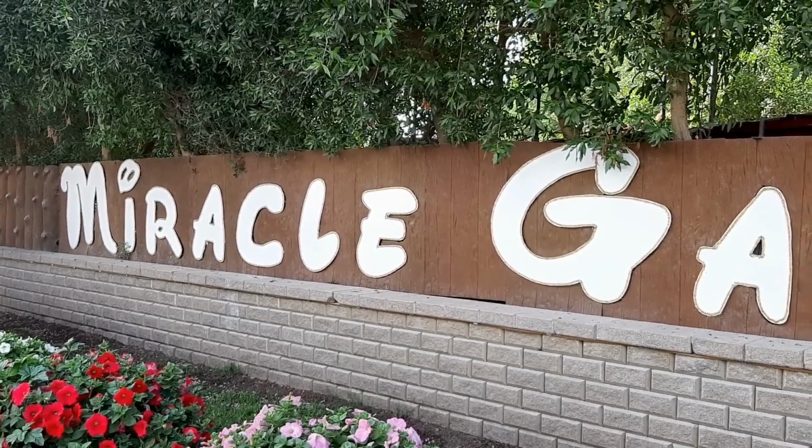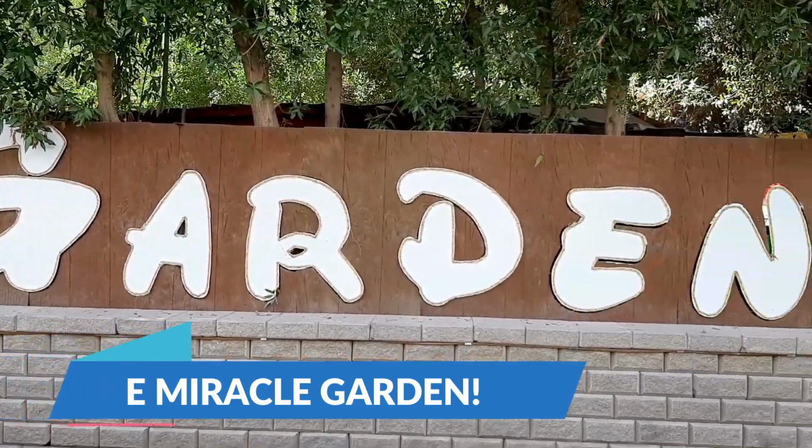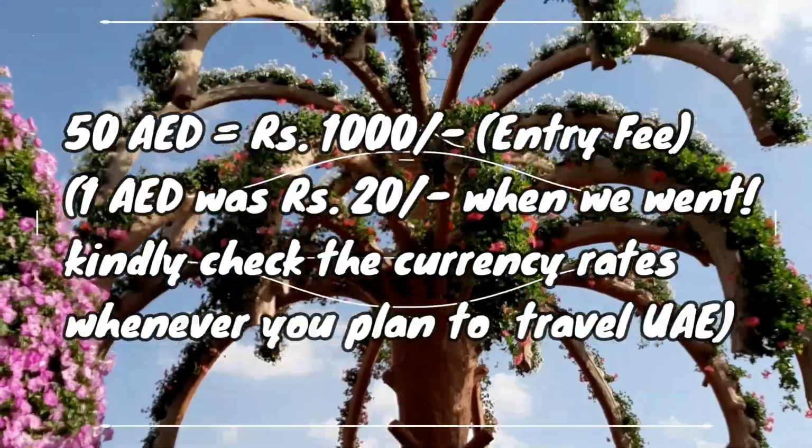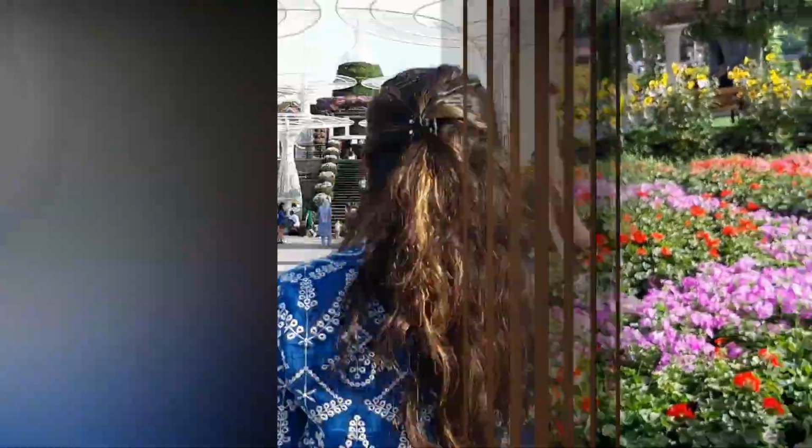And we have reached. I have heard so much about this place, like literally this place has its recognition in the Guinness World Book Record as well. This place is called the Miracle Garden and the entry ticket is like 50 dirhams.